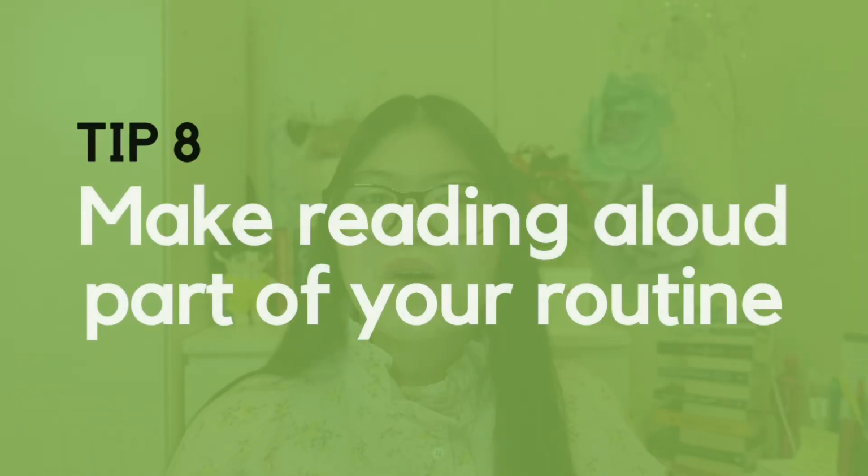And for our last tip today, make reading aloud part of your routine. This is especially valuable for our little ones. They crave structure for comfort and early learning. Make bedtime or tummy time a good time for reading. Plus, if children see you reading, you're modeling a great reading behavior that sets the foundation for future readership. So that's all of the tips that I have to share today.